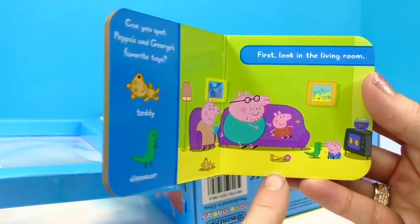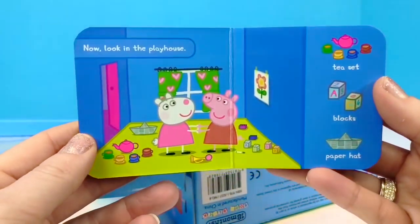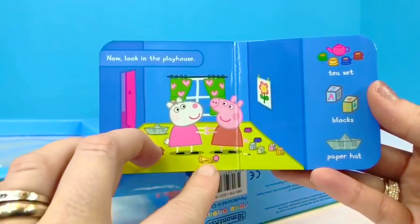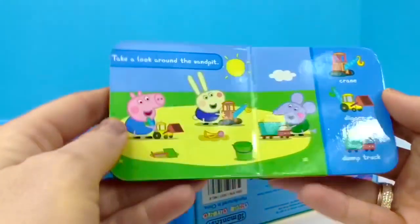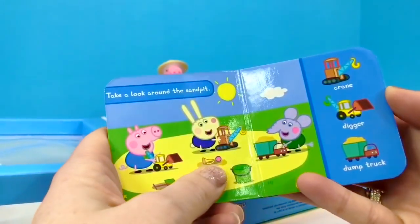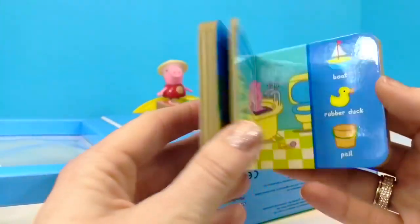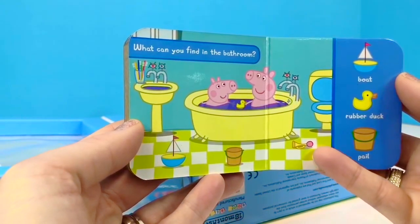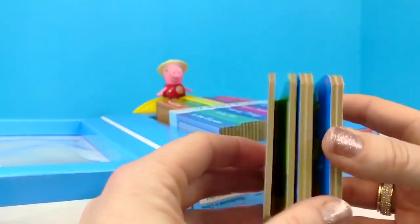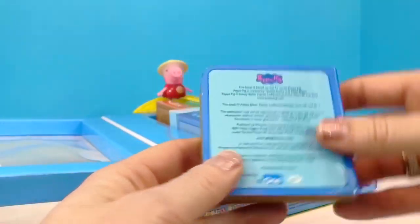There it is, on the floor in front of the couch. And there it is, in front of Peppa and Susie. And there is the horn in the middle of the sand pit. And there is the horn at the end of the bathtub. And there is the horn by the train tracks.